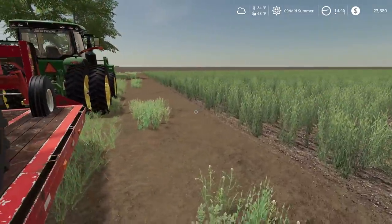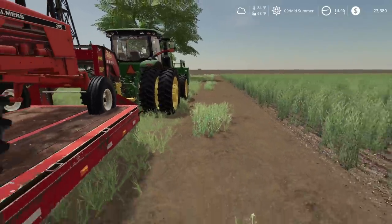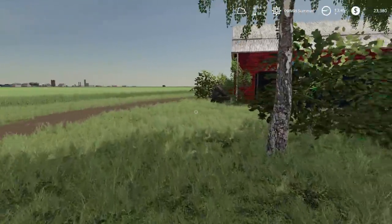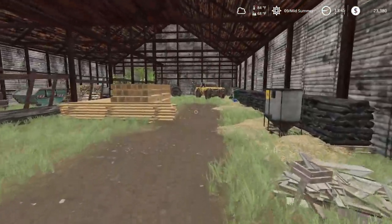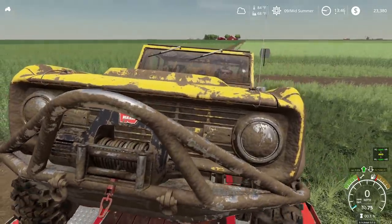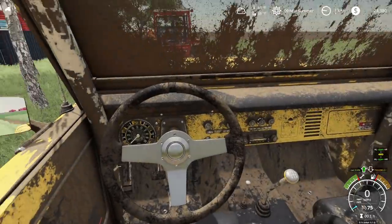Oh, it's done. It's done. Man, that was a lot of come-alonging to get that old tractor up, but it's on the trailer now. So now we just have to hurry up and get this Ford Bronco up on there. Now let's see if this old girl will get up there. Yep, yep, climbing up now. Oh, got it up on the trailer.